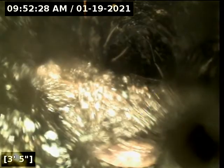We're in the horizontal position. We're going to zero out the foot meter and continue with the inspection.